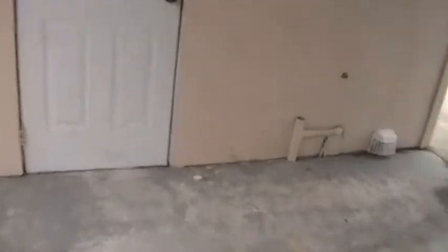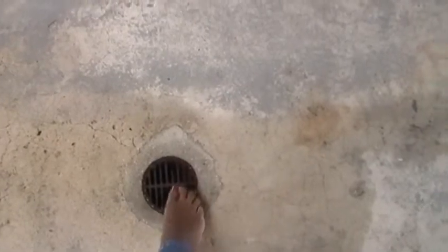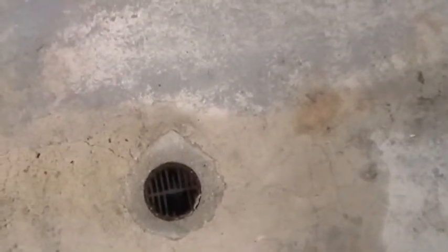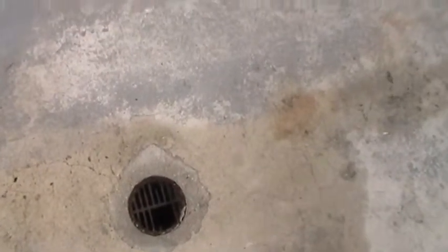There was only one cause for concern here, and that is this, the drain hole. We would hate for somebody's toes to get stuck in the ground like that, or something to fall, somebody to trip. That could be a huge liability problem. So I'm going to ask Dean if he can find a cover for that at Home Depot or at like a plumbing supply store and get it taken care of for me.